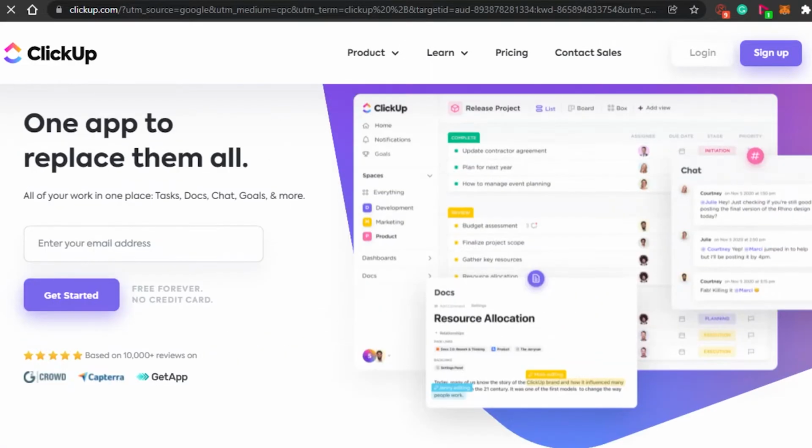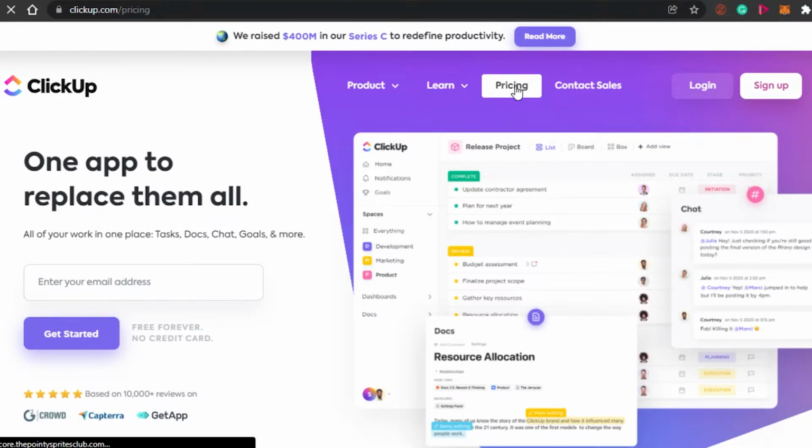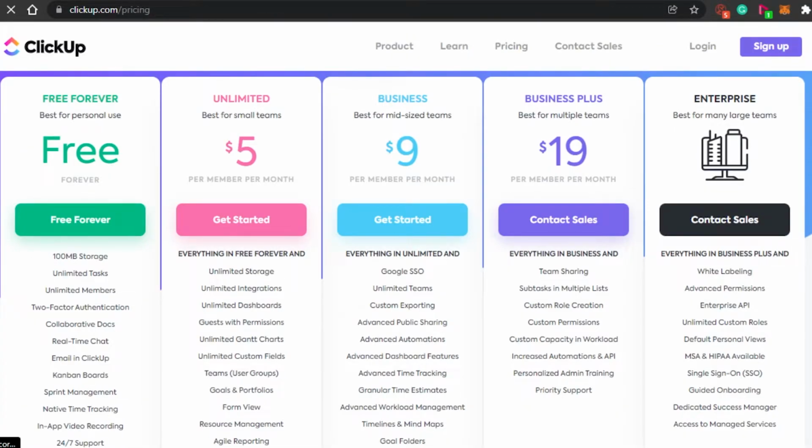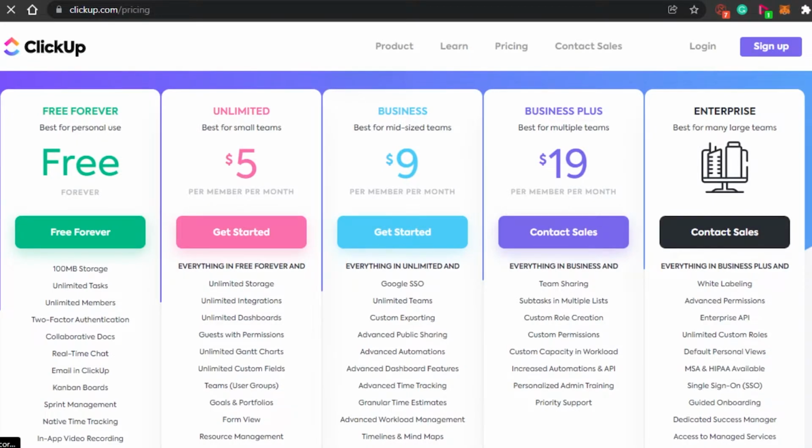So ClickUp is amazing. Before we get into the features of ClickUp, let's go to the pricing for ClickUp real quick, so we get an idea of how the pricing for ClickUp works. So this is the pricing for ClickUp.com. You can see that we get a free version, and let me just say this, that the free version of ClickUp actually looks pretty good compared to the others, like the free version of Monday.com or Trello. I think ClickUp is offering more features in the free version, and it is free forever, of course. Unlimited is $5, business is $9, and business plus is $19.